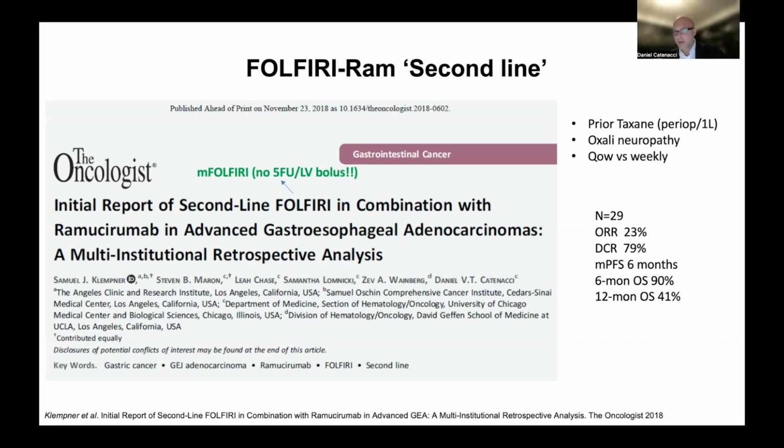So not a randomized study, but a suggestive result here that this could be interchangeable. It's not necessarily better than paclitaxel and ramucirumab, but it provides an alternative option, especially in these particular situations. If you've already had a taxane, or if you have residual oxaliplatin neuropathy that you want to try and avoid with more taxane, FOLFIRI could be an alternative second-line regimen.